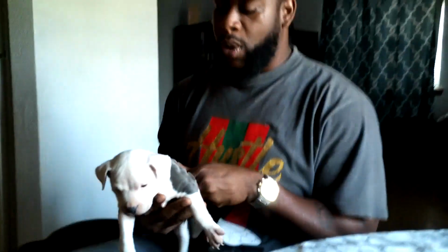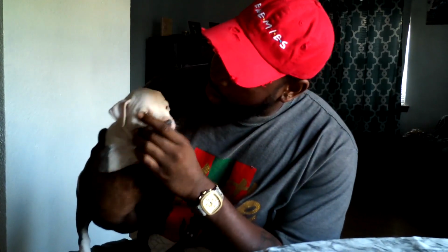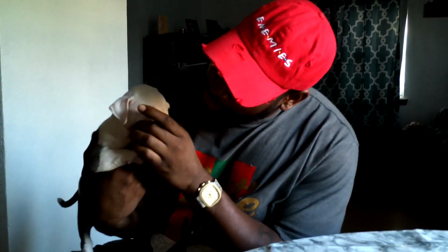It's 5 weeks right here. Then we got the keeper. Since my wife fell in love with her so fast, we got the keeper. We got Miss Harley Quinn. She looks like a spit image of her brother. One of her eyes is still blue. They're probably gonna change or whatever. One of her eyes is still blue, but she's a spit image.